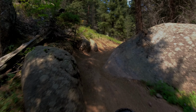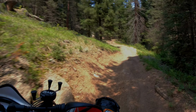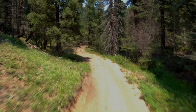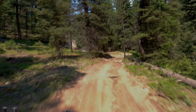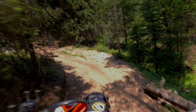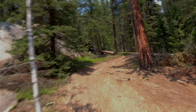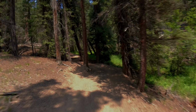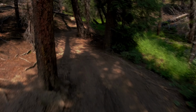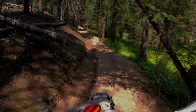Wow. Fit an ATV through here? I think that would be stretching it. Stretching the capability of the ATV for width. These roots do deflect me though. I get on the side of them and slide down them.